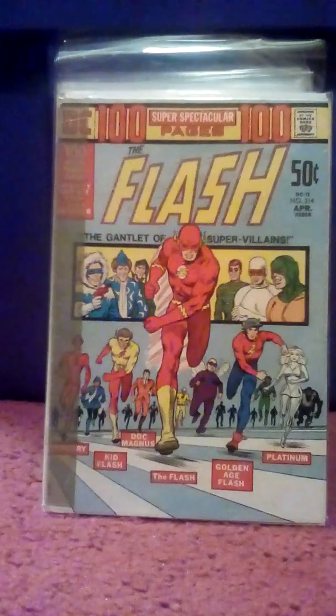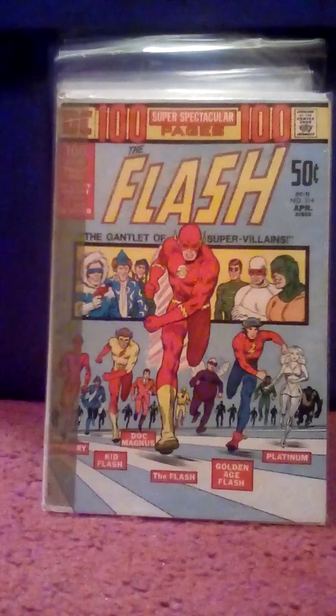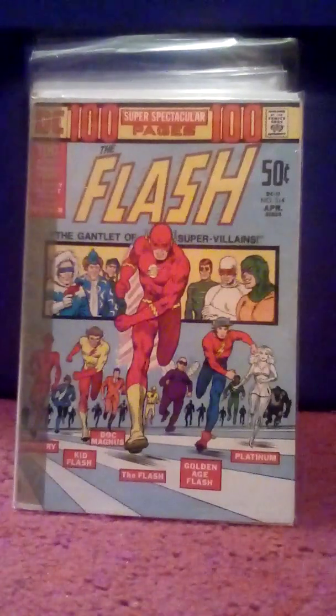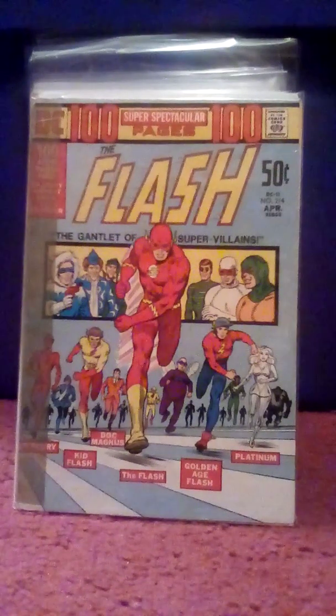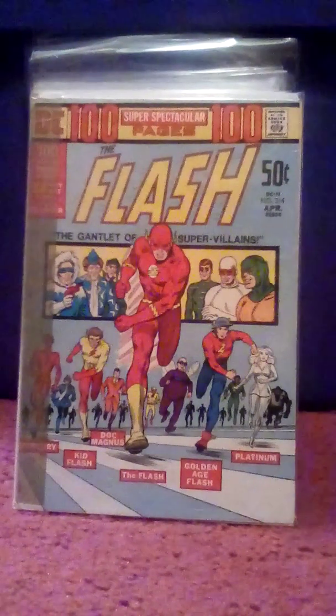Got The Flash, number 214. This is a 100-page giant from either 1973 or 74. I've actually got a copy of this issue in, well, I won't say high grade. If I were to get it CGC'd, which I won't, it would probably grade out as an 8, maybe 8.5. Which isn't so bad, but that's not your 9.5, 9.6 issue. Mine's got a few spine ticks, just enough to get it around an 8, 8.5.